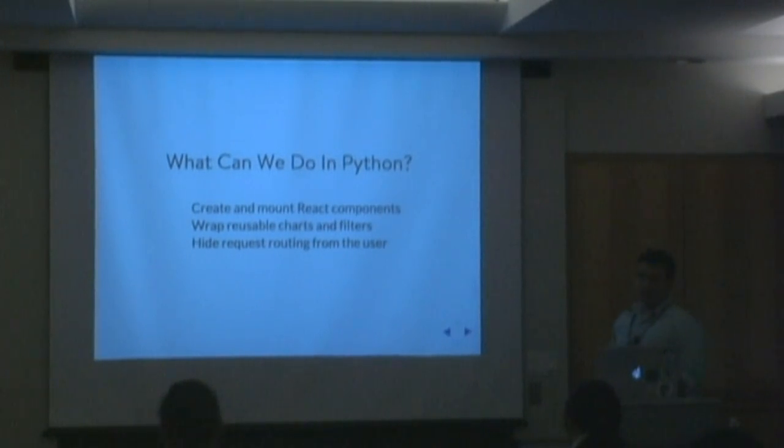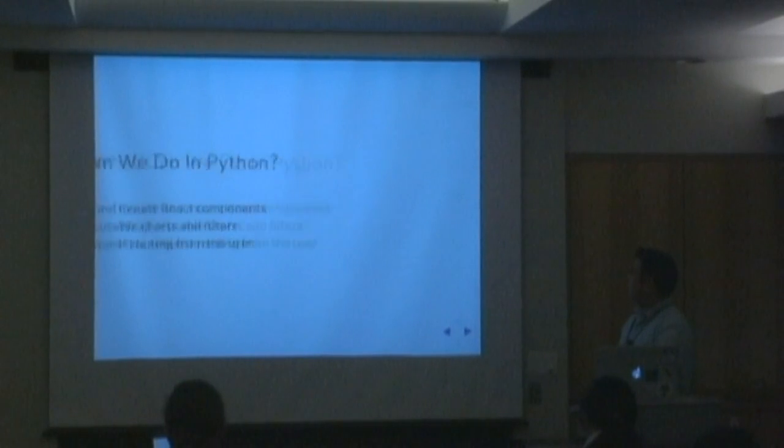And so then I was thinking about, OK, these are all the things I want to do. What can I actually do in Python? And so I can create and mount React components. I can wrap reusable charts and filters. And then I can hide the request routing from the user. And so that's all that Pyxley does.